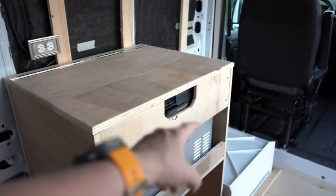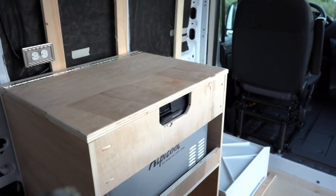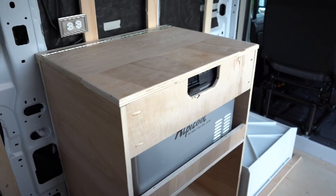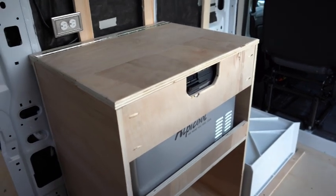The front, I'm going to make it so a door, there's two wing nuts, and the door will fold forward so that she can actually take her refrigerator out of there if she needs to. Maybe she's going to have a picnic outside and she wants it outside. So that'll just have two little twist wing nuts.